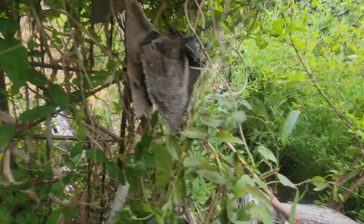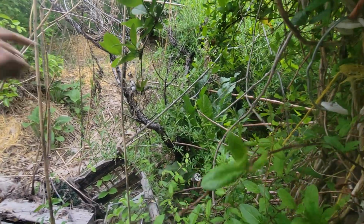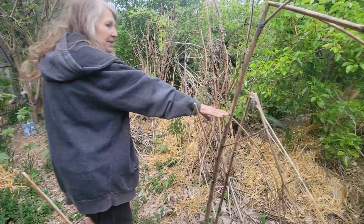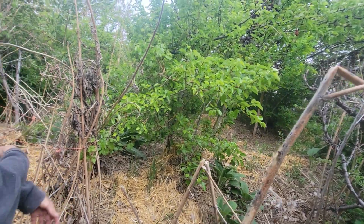Is that more horseradish there, or is that something else right here? The long, tall thing. That is another curly dock. Curly dock. Okay. Those are the mineral accumulators. See those? They're mineral accumulating, just like the comfreys here. Got it. They will get big leaves, so huge. Comfrey, 3 feet long. They get huge.